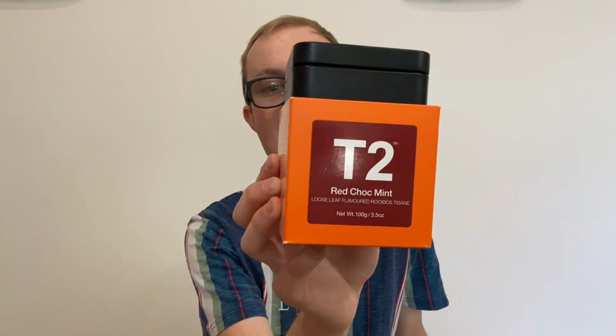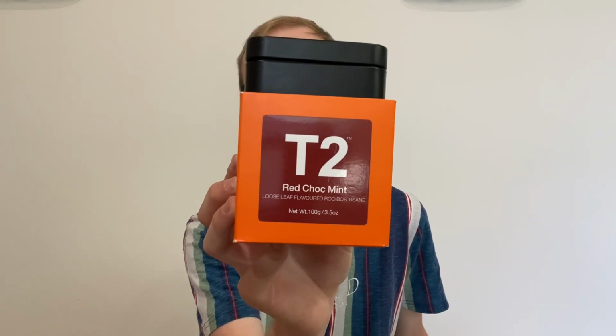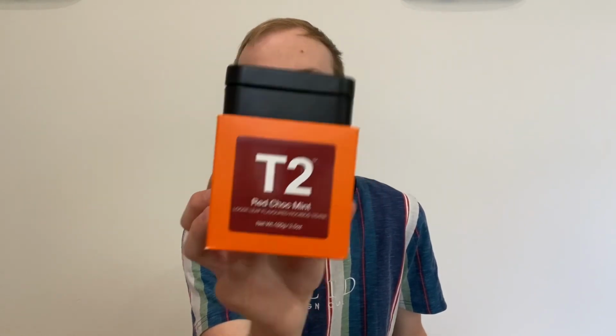Okay, so my next tea is Red Chalk Mint, which is an after dinner mint or perfect all day companion with smooth chocolate hit and lingering minty bursts. It is really, really nice. It's got white chocolate in it, it's got minty flavours, and it's also got the South African herb Rooibos. And Rooibos is a really, really nice flavour. You can have it with vanilla, you can have it on its own. It's a very good South African plant, and I love it in teas.